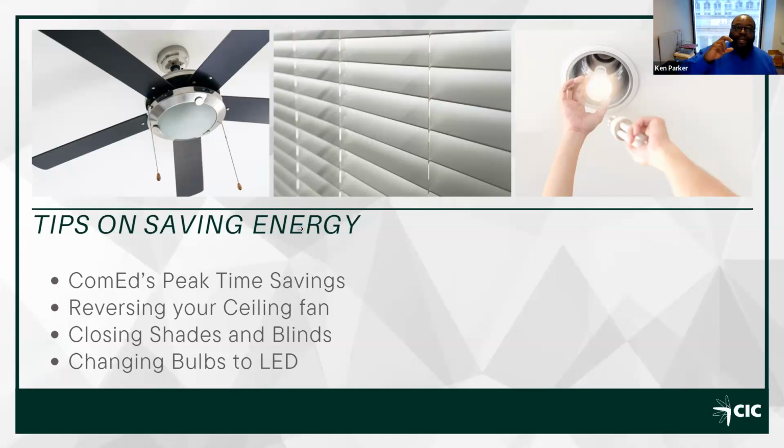So for instance, a 60-watt light bulb, usually with the incandescent bulb, you're actually using all 60 watts. But if you change it out to an LED bulb, which is a 9-watt bulb, you're going to have the same amount of light coming from that bulb, but you're only going to be using 9 watts of energy, which definitely saves you money over time.